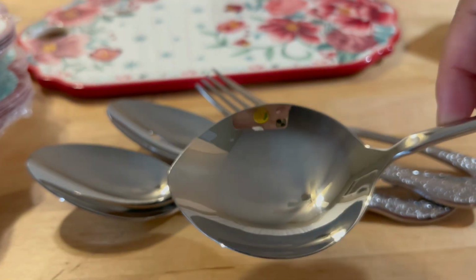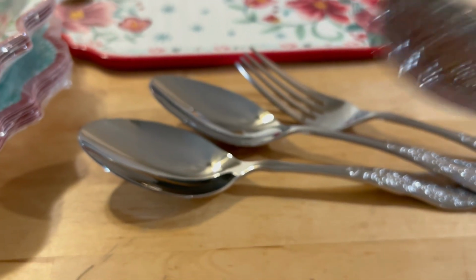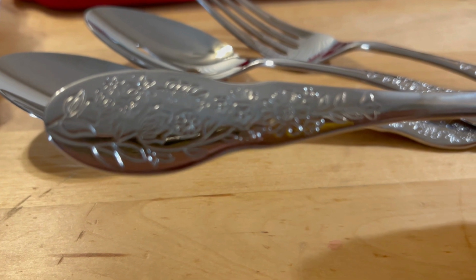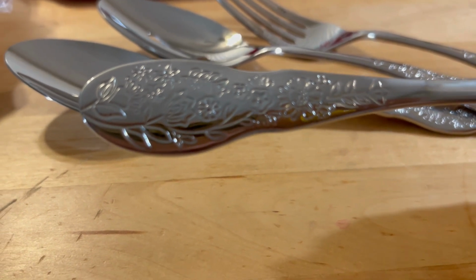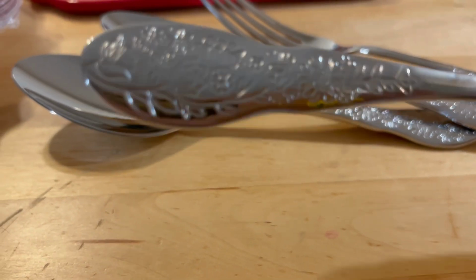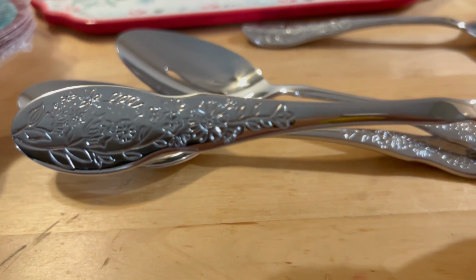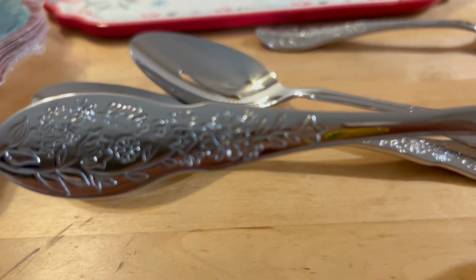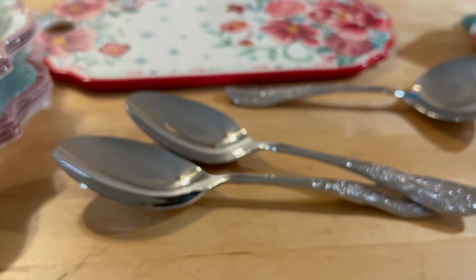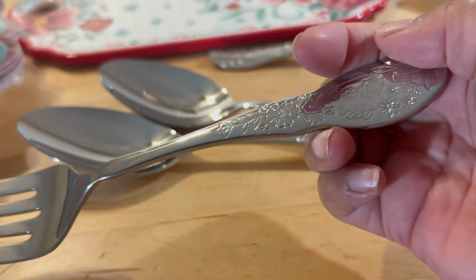I'm not gonna lift it up because then you'll see me, but look at it. It's so pretty. The handle is really, really pretty. I love the design of the handle, which also matches the forks and spoons, as y'all can see. Isn't that pretty? Okay, so this is the serving fork. They're pretty. Really pretty. I love the shape of the handles with her set. And this is a nice serving fork.